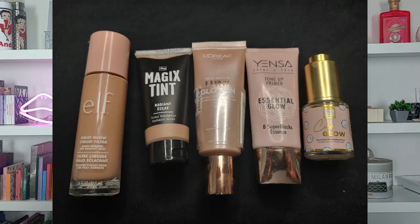And then glow primer or drops. I love glow drops. I love glow primer. I have 5 of those. And these are things that I will either put on my face after my primer, before my foundation to kind of give me a glow, or I will mix them with my foundation to also give me a glow.